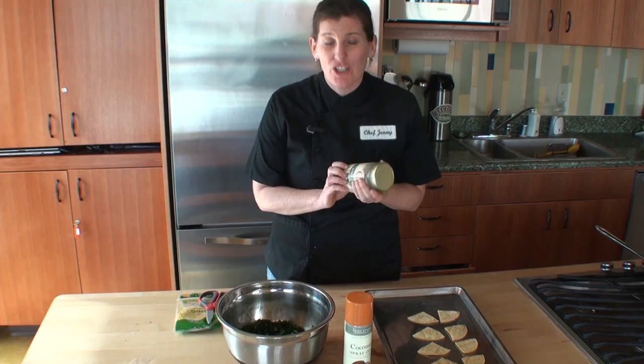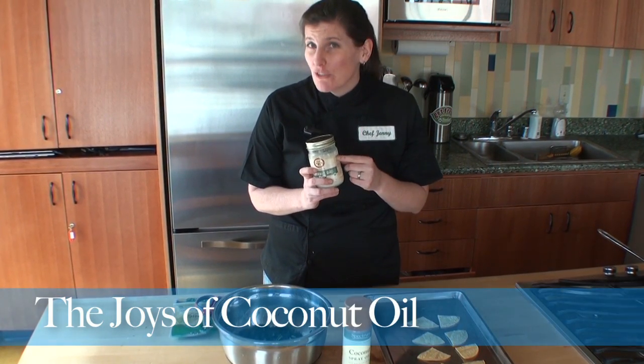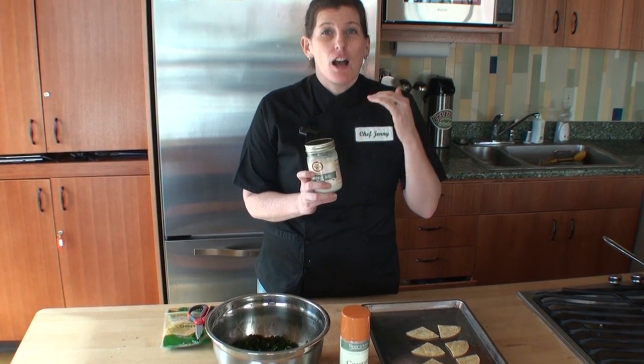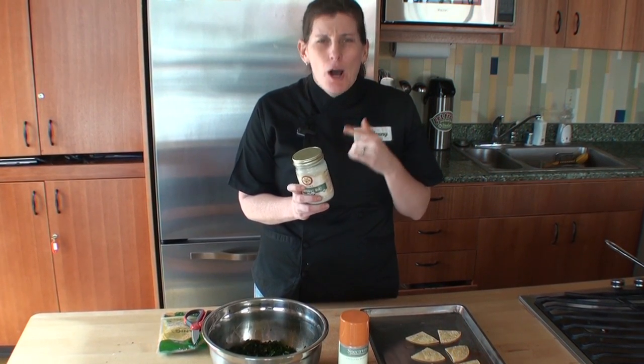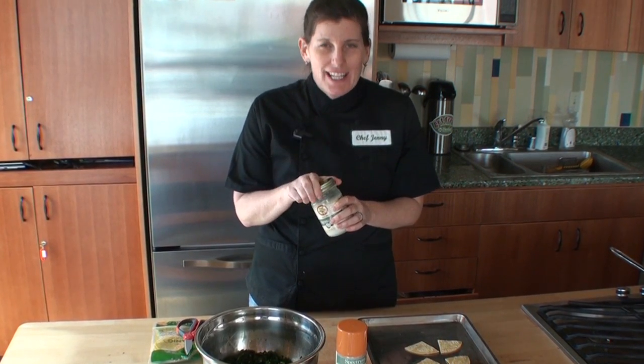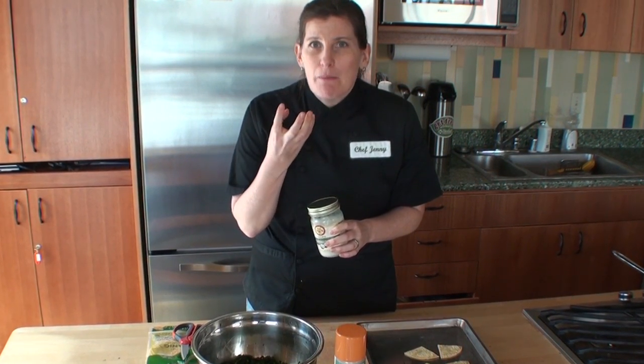My favorite oils for cooking is coconut oil. It's really good for you. It has antiviral properties and it's a really good source of medium chain saturated fat. But the main reason I love it is because of that saturated nature. It really gives food a delicious mouthfeel.